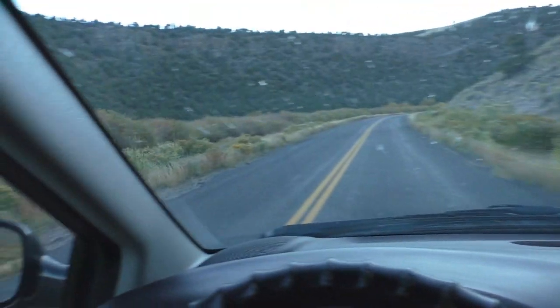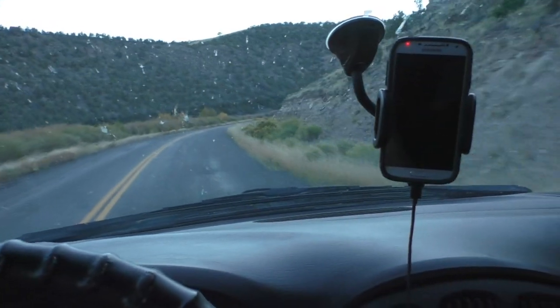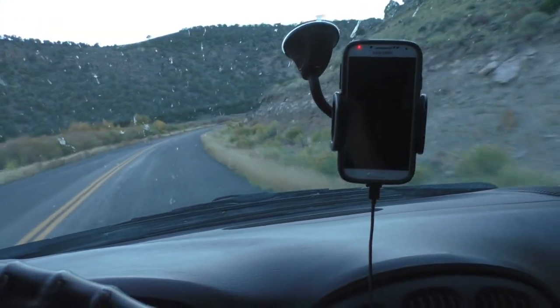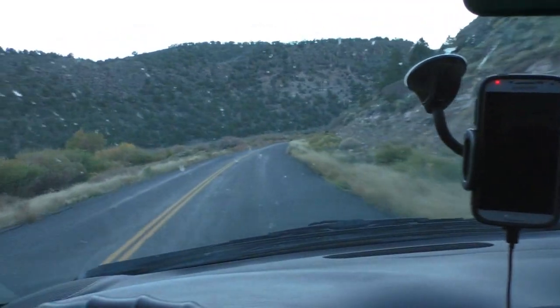So this, we're still on that same road. We're kind of towards the end of it. Shortly after that building that I showed you, if that makes the editing process easier.